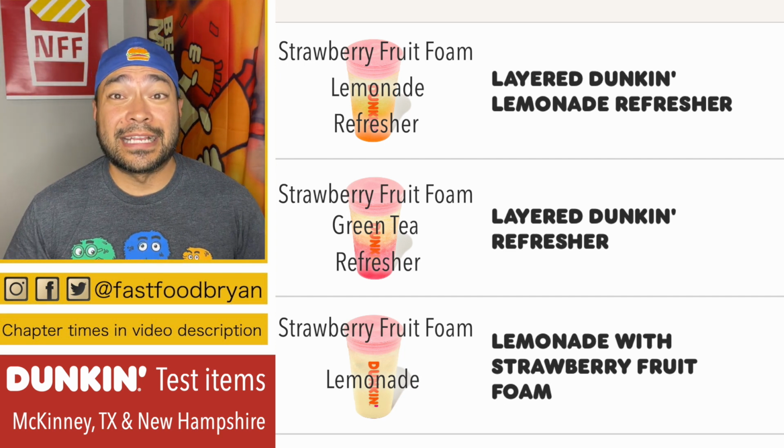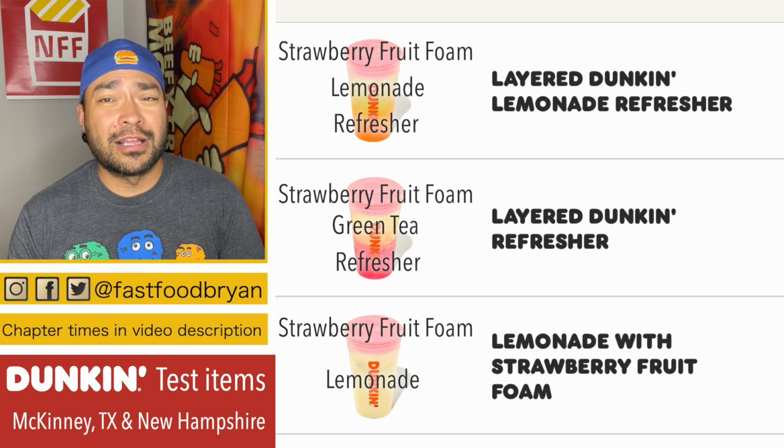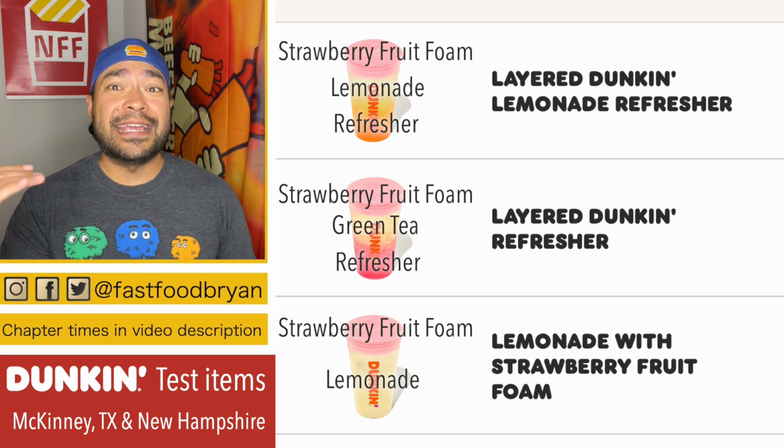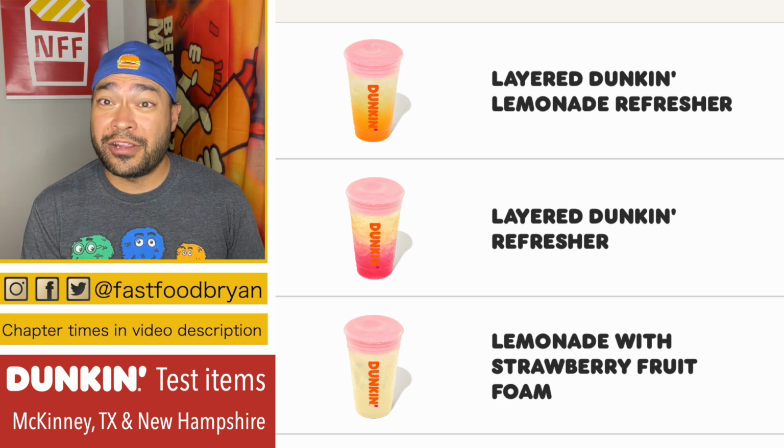These look fantastic. I love layered drinks. I'm not sure I've ever had a non-alcoholic layered drink that wasn't like a Slurpee type thing. I'd be curious to know how they get the layers to separate. Are they adding something to the refresher to make it heavier?